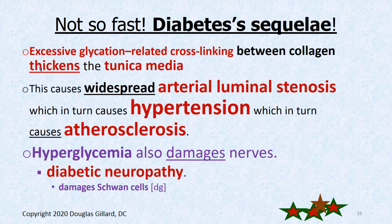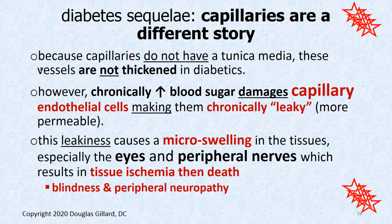Hyperglycemia also, that's associated. What's that mean, hyperglycemia? It's high blood sugar. That also damages nerves. You can get glycation and it damages the Schwann cells, so you can't remyelinate the nerves. And it can mess up your eyes. You get what's called diabetic neuropathy. It can present as kind of a weird sciatica-like pain.